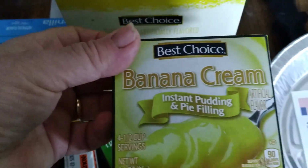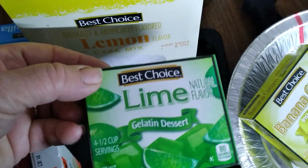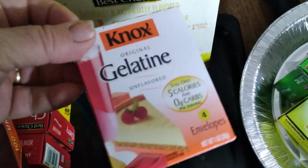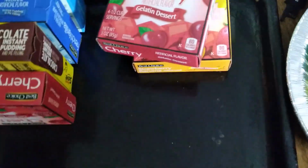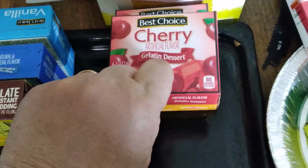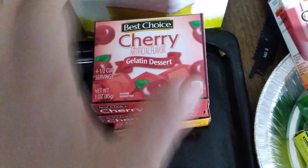I bought some pudding, some banana cream. Ooh, banana cream pie, yum. Some gelatin, lime in flavor. I got some non-flavored gelatin. I got some strawberry banana gelatin. Some cherry gelatin. Well, I got two boxes of those. I was wanting black cherry, but in the best choice, they didn't have that flavor, at least where I went.